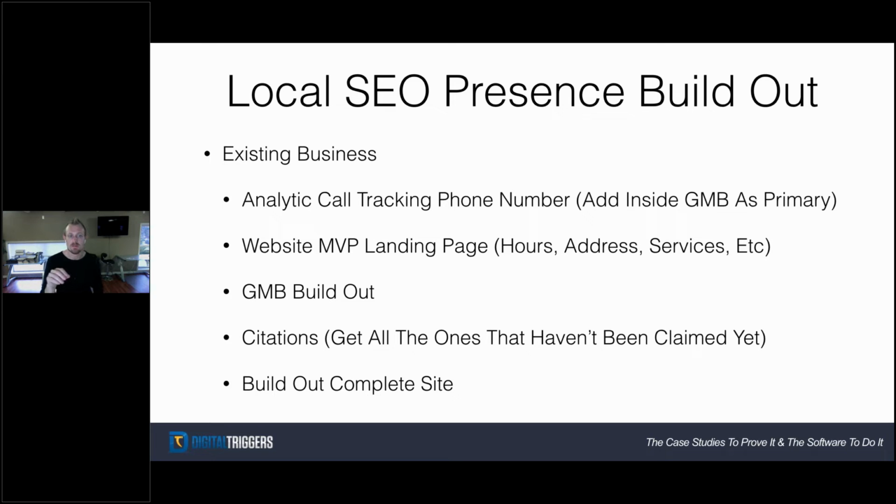it's set as the primary, then I would go do the website MVP, okay, do the full GMB build out. Then I would go do citations and get all the citations that haven't been claimed yet, okay? And you're not going to use that analytic call tracking phone number, right? You're going to use the old phone number, okay? So that all of the phone numbers are congruent, okay? So the name, address, phone number that's displayed all over the web, except for Google My Business, is all the same, okay?